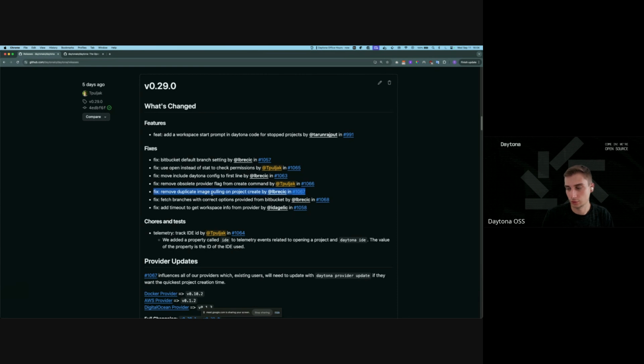So this is just a small optimization for creating projects from non-dev container configurations where we would pull the same image 2 times during the process, and now we just pull it 1 time, so it's a bit faster. Then we have fetch branches with correct options from Bitbucket. Again, that's the Bitbucket fix, and then a timeout to get workspace info from provider.